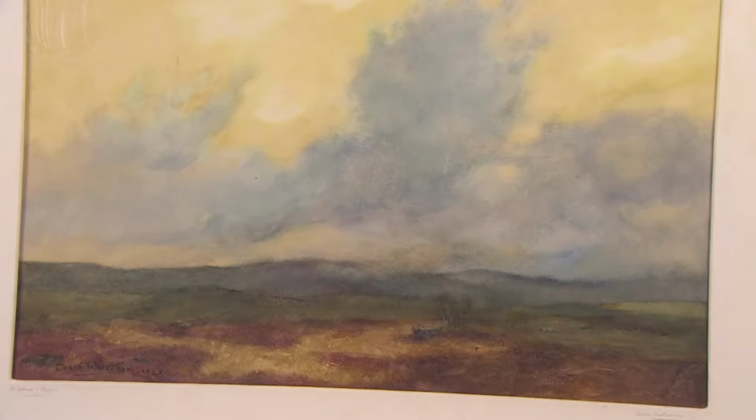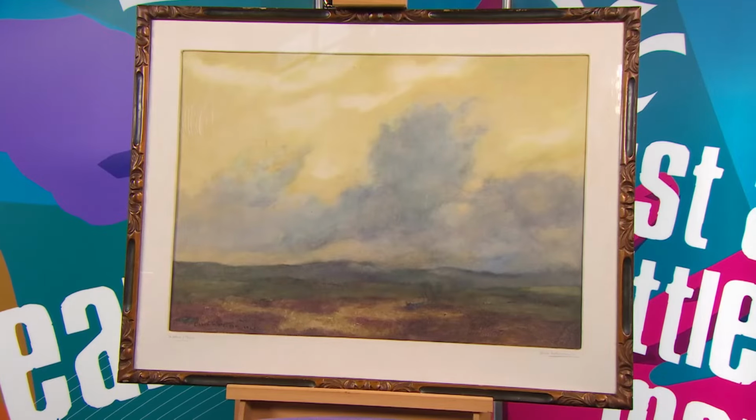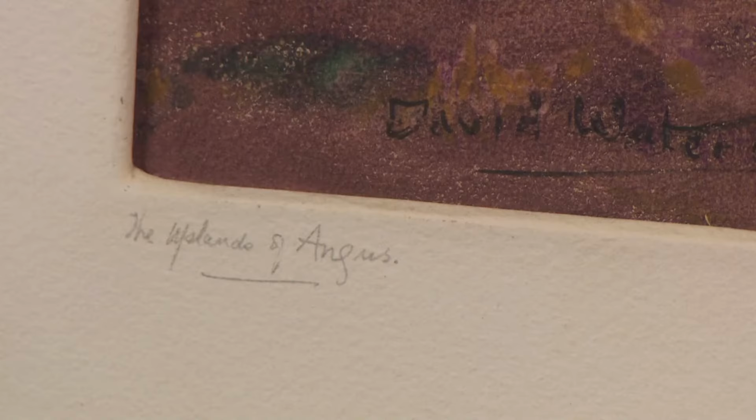I really like the picture. I think it's a lovely picture, but I'm looking to sell it today for at least £60. What's the story? It's been in the family about 30, 35 years. My dad's side of the family is originally from Scotland. So you have Scottish roots. This is a Scottish picture? Yes, it's called the Uplands of Angus. All right, that fits.